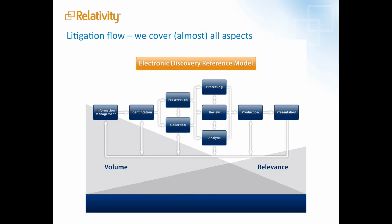So many of you, or some of you, may have seen this before. This is the electronic discovery reference model, the EDRM. So basically, Relativity is now meant to cover pretty much all of this. Information management is probably the only area we haven't delved into yet. So when you go into identification, that's kind of the part where I'm identifying my engineers and the documents that I have that might be relevant to a litigation.